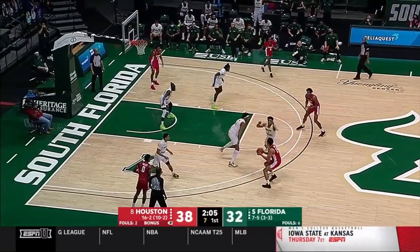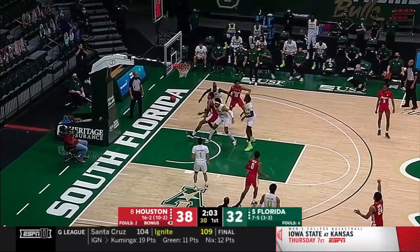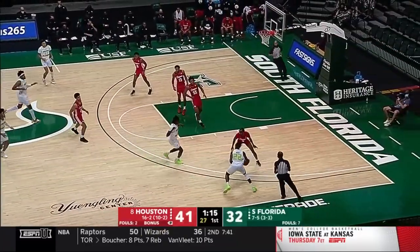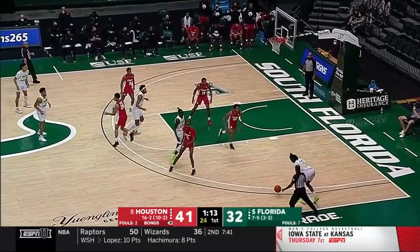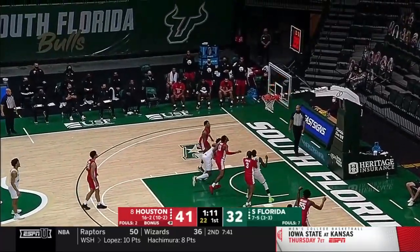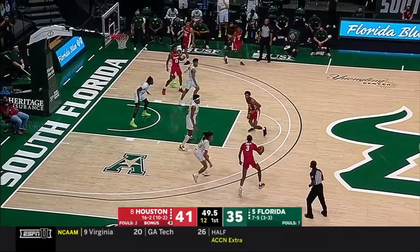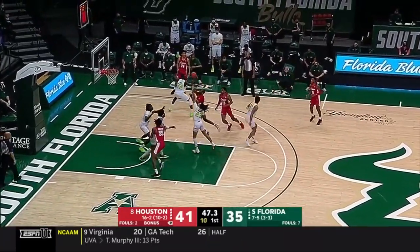Now Grimes, who used the screen, pulls up for three. Got it, man. 14-5 run after the game was tied up at 27 apiece. Williams trying to knock down back-to-back threes, and he does. Off the bench, two threes. He's got 6 points. And it's a six-point ball game here.